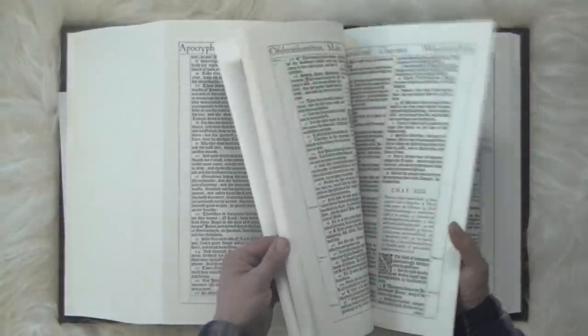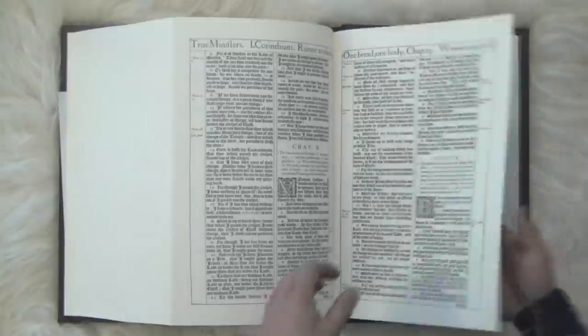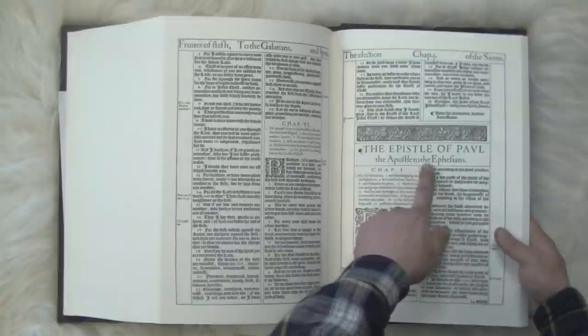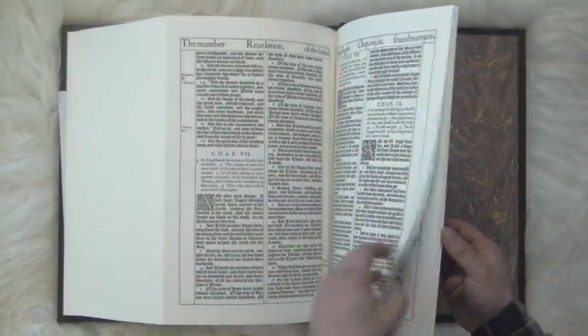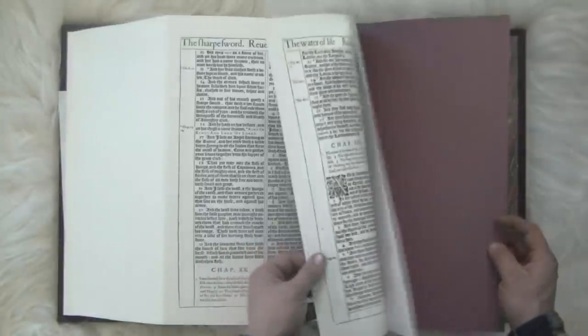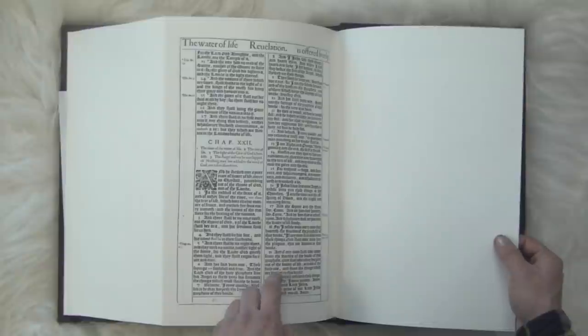This is not a red letter edition, as you can see. It is just all in black. There you have the Epistle of Paul, the Apostle to the Ephesians. Right there. Paul to Philemon. And I don't know if there's much in the back here. The book of Revelation. And yeah, it goes to chapter 22 there.